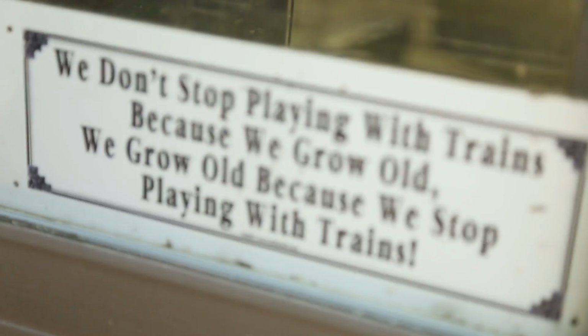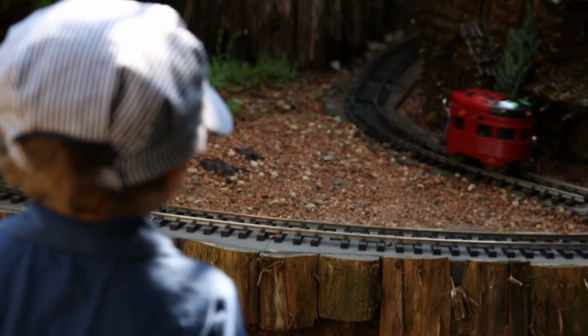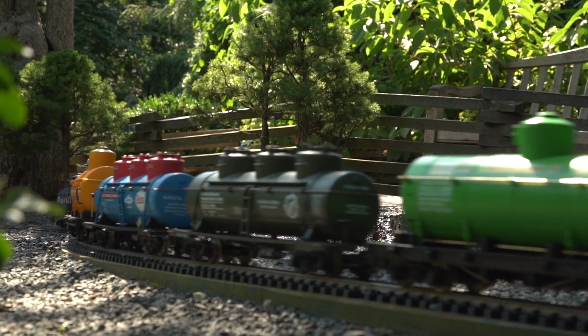What is it like to be an engineer? Well, it's kind of an interesting job. It's always kind of fun to work with the trains, to set up different trains, to make them run faster, slower, or to take care of problems.